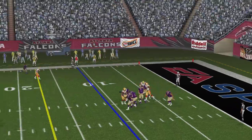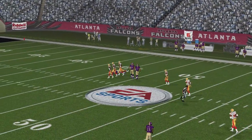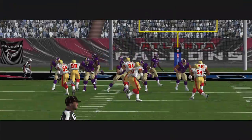Pressure, pump faking, looking for the deep pass down the right side. He's there for the catch. Gibson comes up to make the play at the 43-yard line.